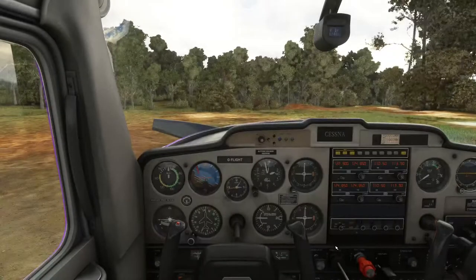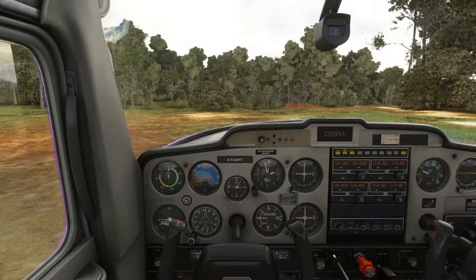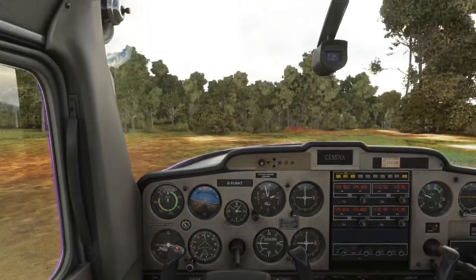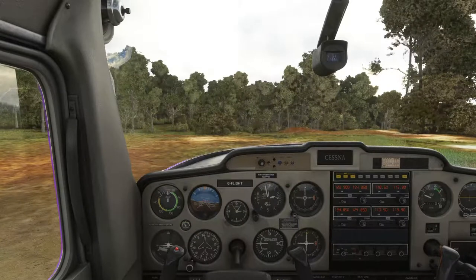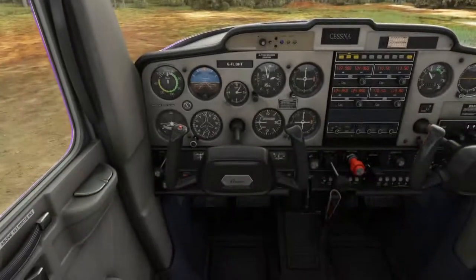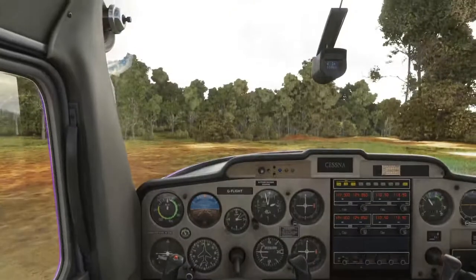All right, let's just get this little puppy fired up, and yep, looks like we're pretty good to go. Just run up the engines a bit so I can check the magnetos, check our pressure. Oil pressure looks good, fuel, plenty of fuel.